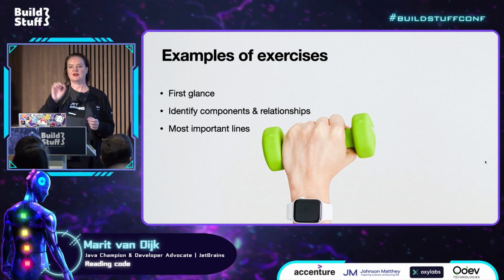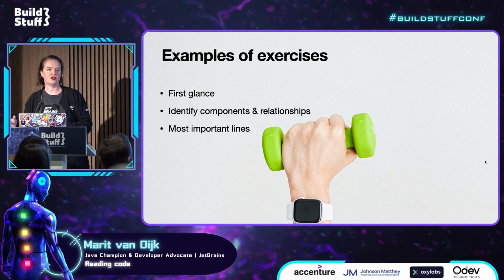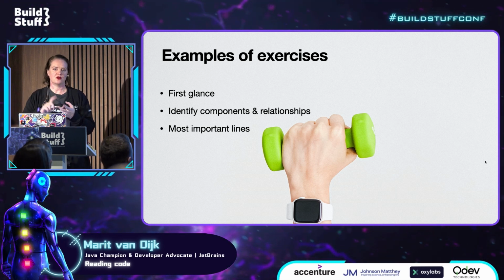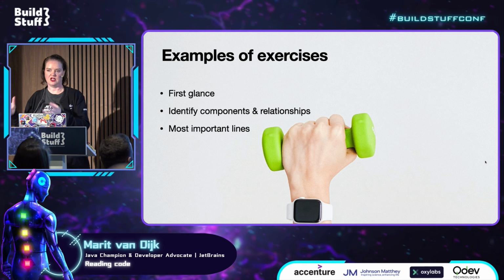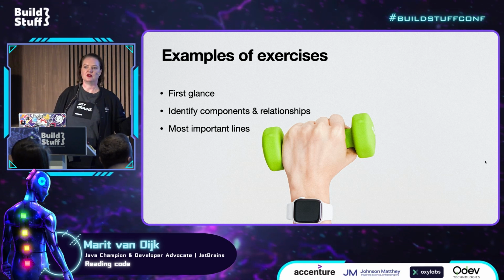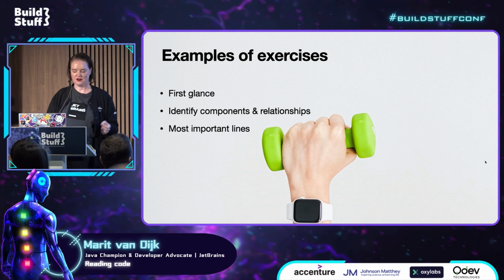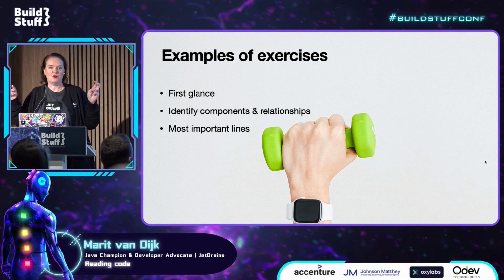Other people would say, these are the most important lines because they help me understand what this code is about, and it might be the name of the file or the name of the class or a comment that gives a hint of what it's about. Other people might select, these are the most important lines because they determine the control flow of the code. So again, different perspectives, different most important lines.